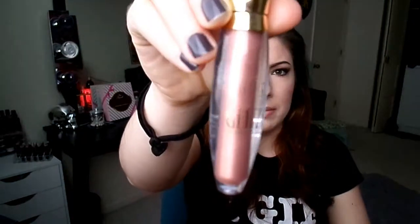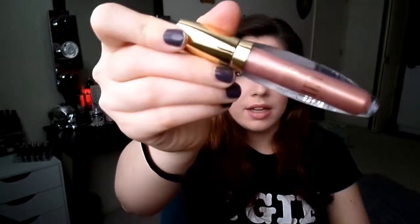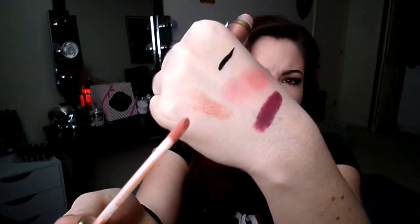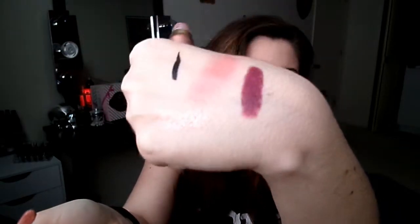And then I have a lip gloss that I want to mention. It is the Milani Glitzy Glamour Gloss, I think, in the color Putting on the Glitz. You wouldn't think so, but this is beautiful. It smells good. There it is right there. It is gorgeous, and it's actually pretty pigmented.